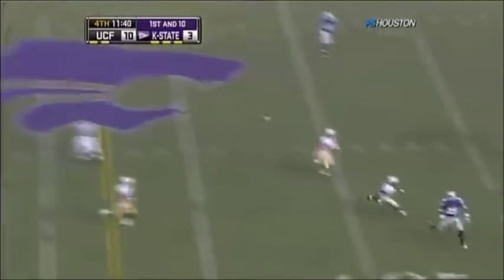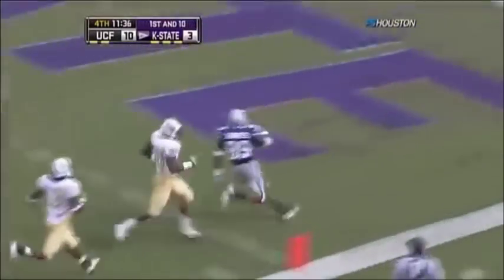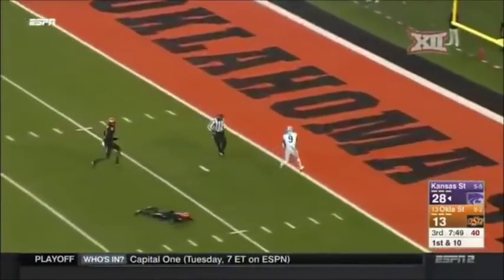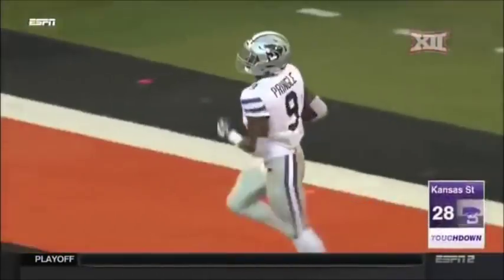Kaufman has a man wide open. Quarles down the sideline. Will he make the marker? Touchdown, K-State. Thompson wants Pringle. Has Pringle. Byron Pringle with his third touchdown of the game.